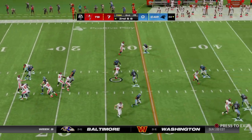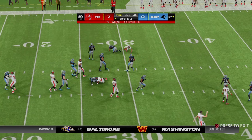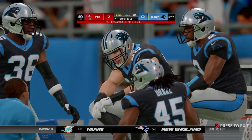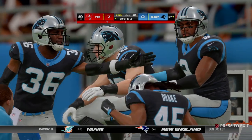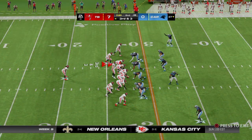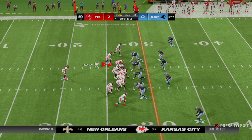Levis back to throw. Quick hitter here, it's complete. It'll be a gain of 5, and now it's 3rd and 3. Well, if you do read man coverage, Brandon, the drag route's a pretty good one to run against it because you're running away from people on it.